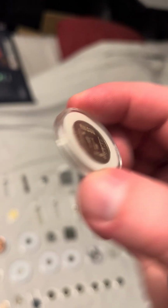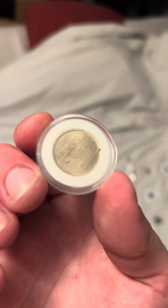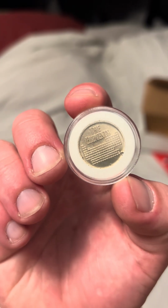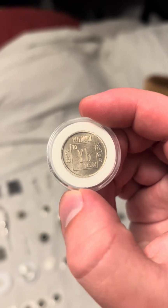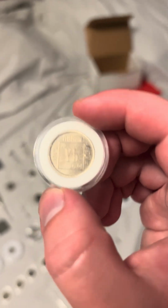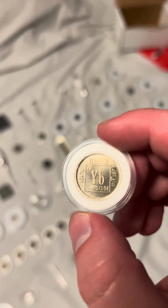You can see it has an interesting color to it. Now there is a chunk missing out of it there. That's just how it came. Whatever. I don't really care that much, because 99.9% of this, at least, is ytterbium.